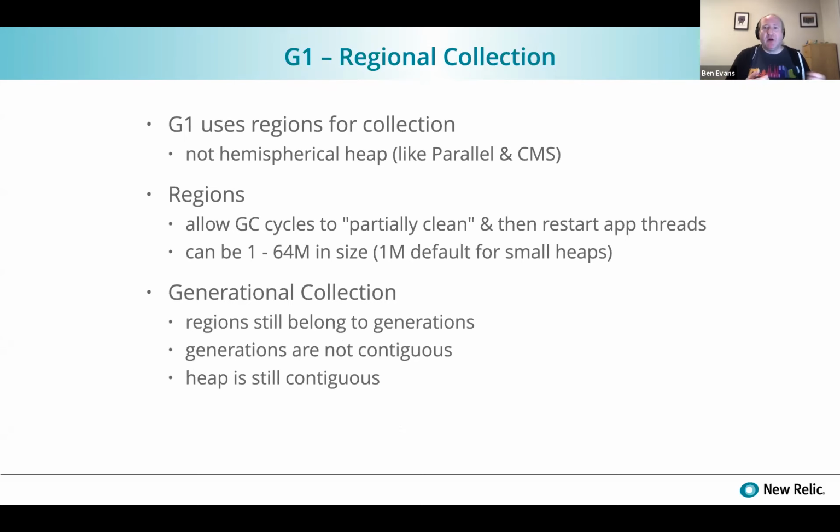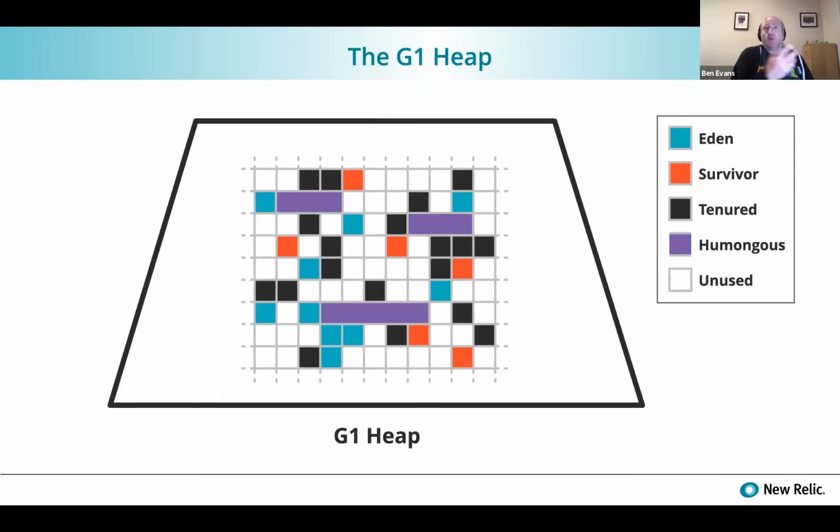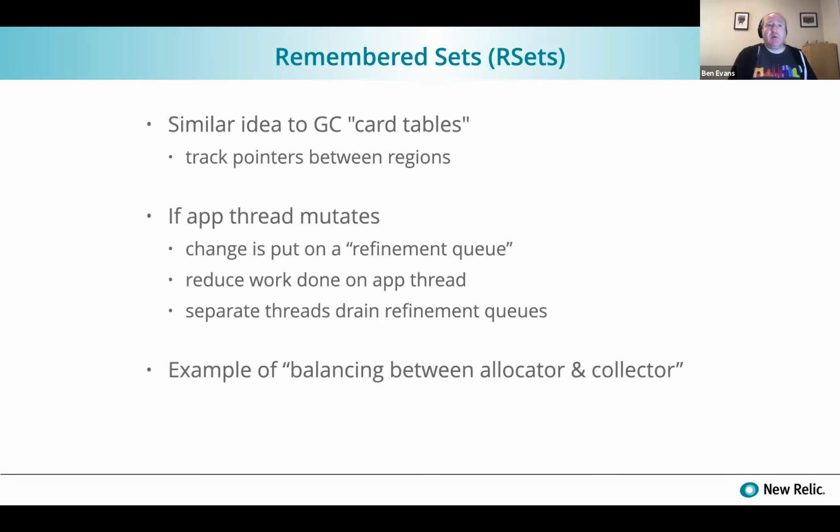So it's still generational. You still have young and old and those types of words to describe parts of the heap. But instead of the old world where you had big slabs of memory, like there's young generation, there's old generation, for G1 the heap looks much more like this. All of the regions are mixed up and jumbled together, and individual regions here can change role. The same physical range of memory can have one role in one part of the application's lifetime, and later on it can change and say, well, I used to be an Eden region, which is where the young objects are generated, but now I'm going to be an old or tenured region instead. I'm going to skip the parts about G1.